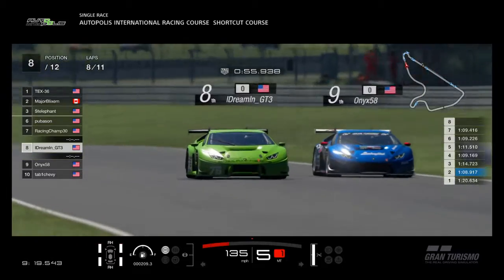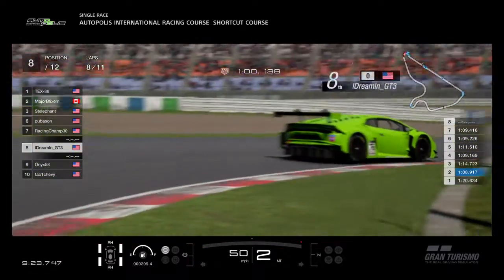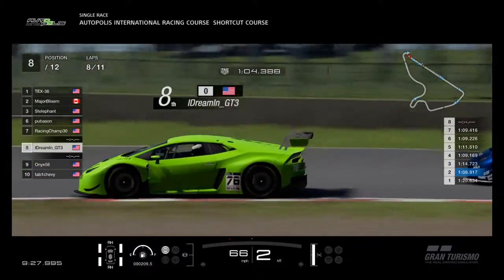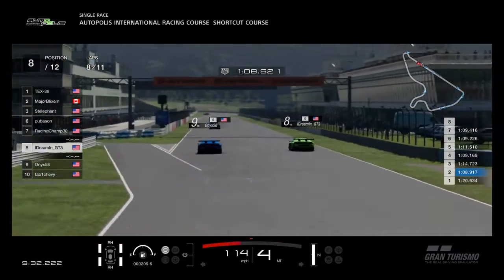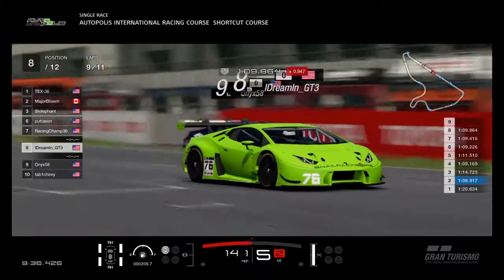Just a really good, hard fight here. Coming into turn 11 and turn 12. Again, he's taking more of that straighter line through that late part of the corner there to get more run on me coming down the backstretch. Now we're going to drag race again all the way down to turn 1.